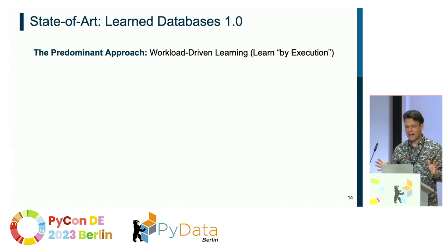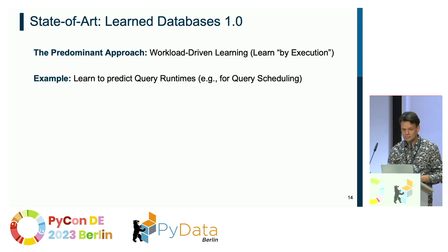So let me explain how the state of the art of this initial direction works, that I call learned database components 1.0. And here the predominant approach is that these models have been learning by executing queries in a database system and observing the behavior. By observing the behavior, they could decide what is optimal, what is not optimal, and then they've devised a model that learns the optimal behavior. And therefore, they are called workload-driven learning because they need to run SQL queries on a database to learn an index, to learn a query optimizer, and so on.